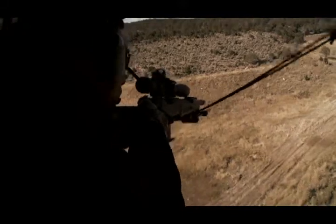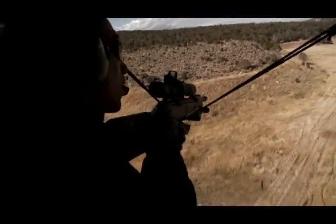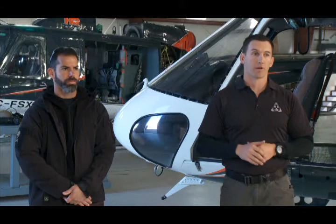So I like to think of it more as a life-saving tool because of the surveillance and the reconnaissance and the real-time intel capability it brings, not just taking a shot. The shot for me is kind of a last resort. It's, hey, you also can take a precision shot from the aircraft.